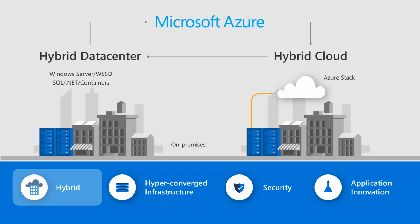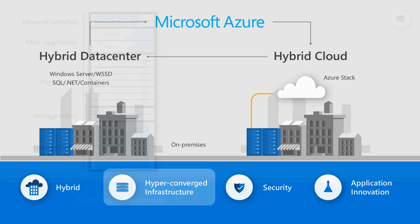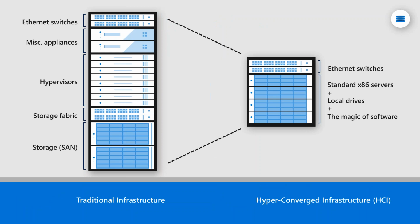So I will now switch to hyperconverged infrastructure. You're probably familiar, in Windows Server 2016 we introduced Storage Spaces Direct and a couple of new Hyper-V features as well, and we improved those. For most of you this will be something you already know, but for people who don't know, hyperconverged infrastructure, or HCI, really means that we combine compute and storage together in one system.